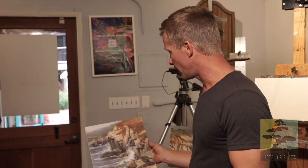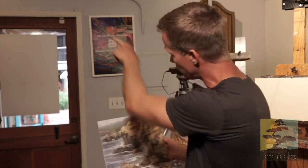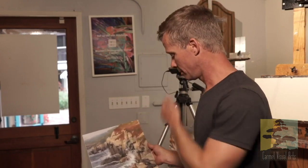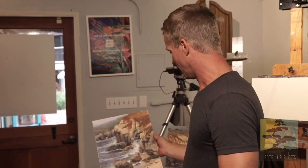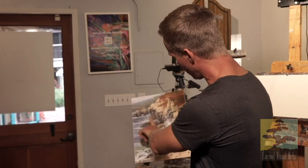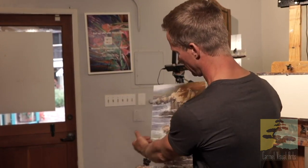Another little trick that actually was from Jesse Powell, who's got his place right next door. When I met him at Carmel a few years ago, he said, take slow motion video. So I did that today just to check where this wave hits in reference to the wave action hitting this rock.